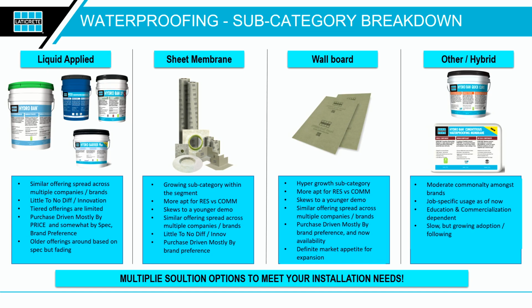And we offer a number of different solutions that are end-user-based, contractor-based, and customer-based. So we have a liquid applied, with all of the various ones we went through: Hydro Barrier Plus, HydroBan, HydroBan XP. We have our sheet membrane. We have our very popular wallboard. And then we have our other, which is our Quick Cure and our HydroBan cementitious. So we like to think we have all of our bases covered. We basically have a solution for you no matter what the job calls for.